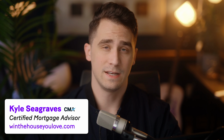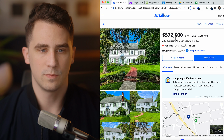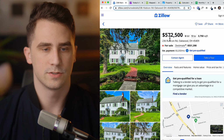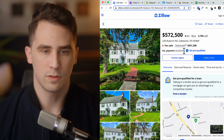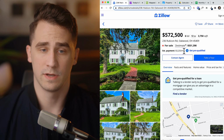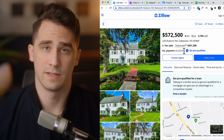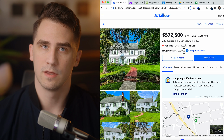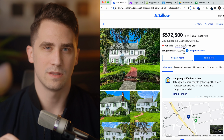And I keep seeing this issue that people have when it comes to Zillow. They're searching for a home, and maybe you land across this home and you're like, oh, this looks great. I think it's in our price range. And you look at this estimated monthly payment where it says $3,203 is what Zillow is suggesting as a monthly payment on this home. At first glance, most people are like, cool, it's going to cost me $3,200 to buy this home. I can absolutely do that. But the problem is Zillow isn't showing you a monthly payment that is likely going to be your scenario.